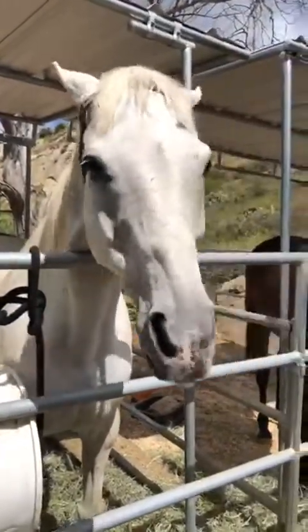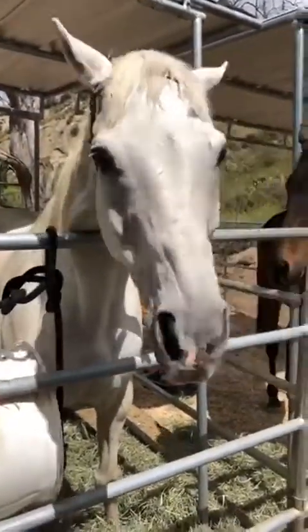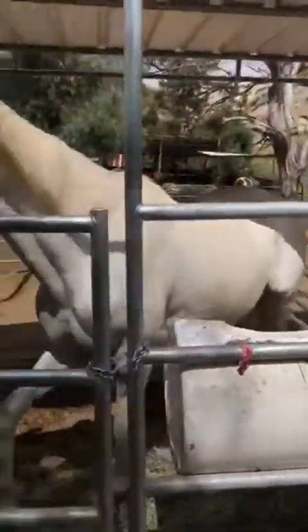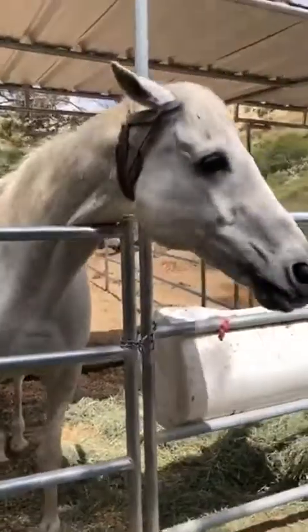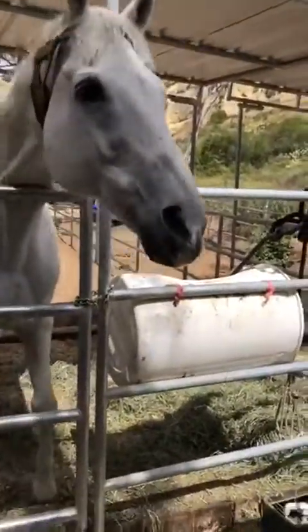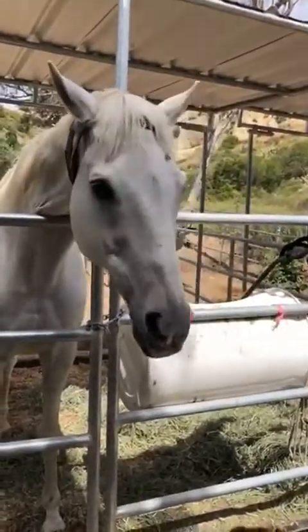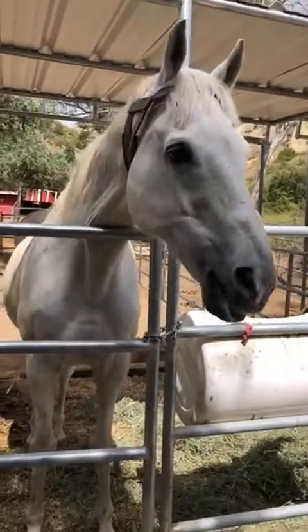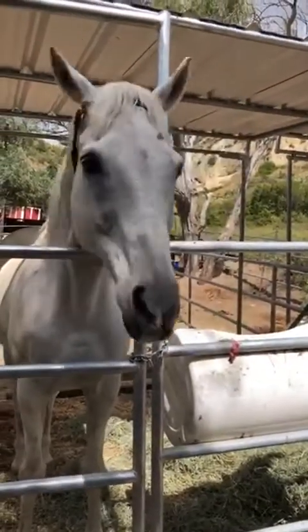So Quixote came from another kind of unfortunate situation. The family had got him. The gal went off to college, and other things in life were happening, and so they didn't know what to do, and he was in bad shape. He had been in a stall for 2 years without any exercise, and they hadn't really fed him very well.